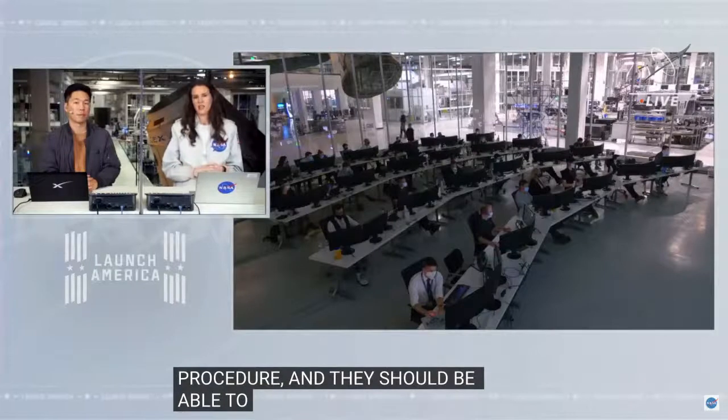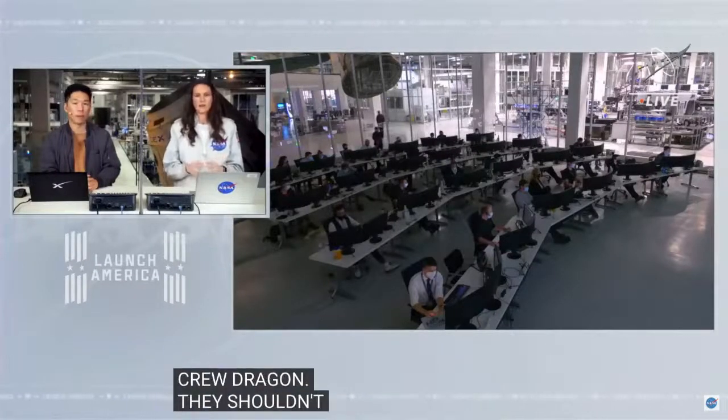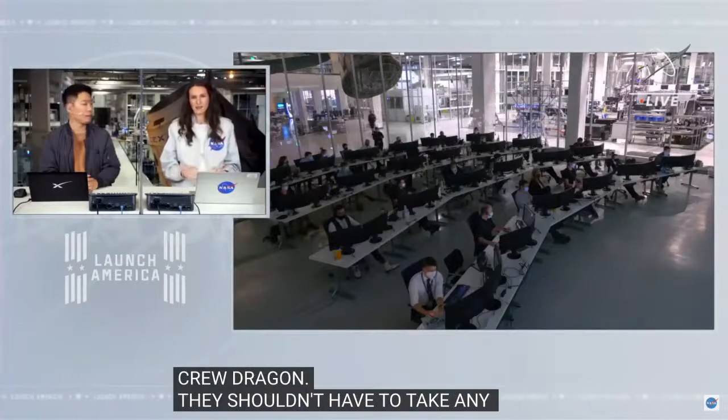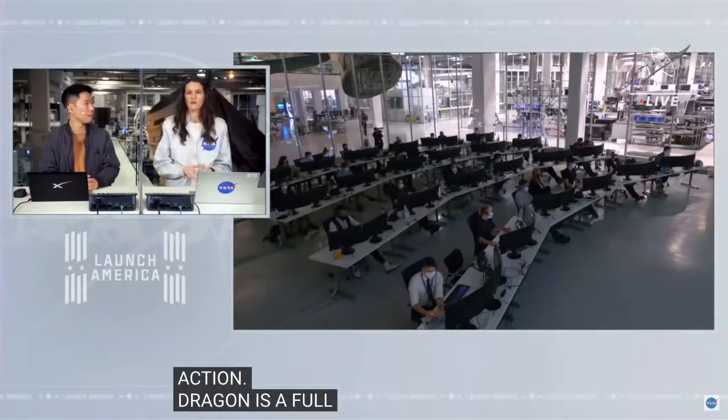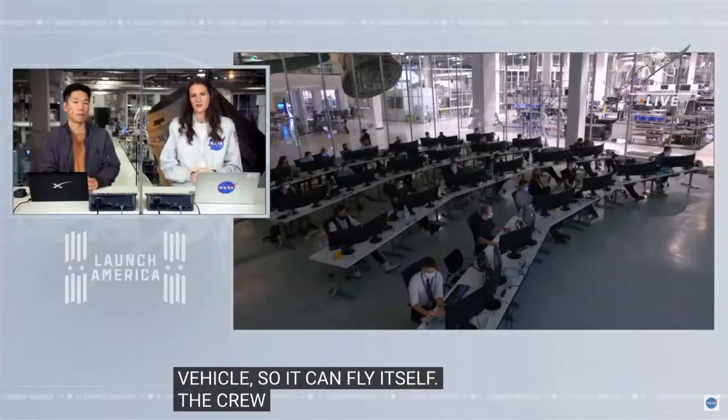They shouldn't have to take any action. Dragon is a fully autonomous vehicle, and so it can fly itself. The crew can step in if necessary and command some movements of the vehicle and some other actions, but things have moved very smoothly.